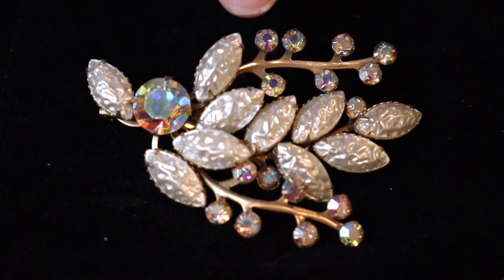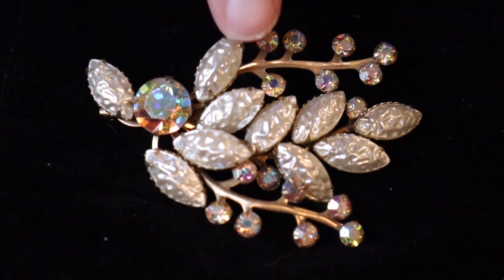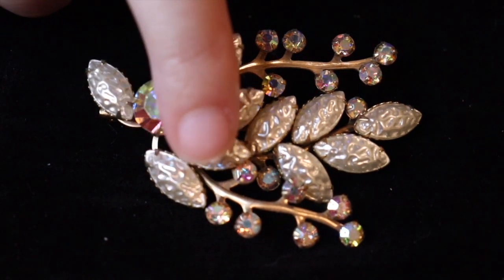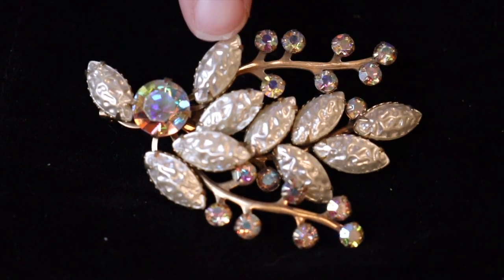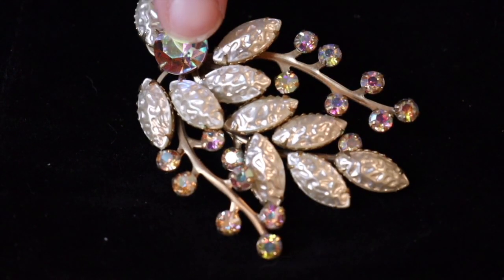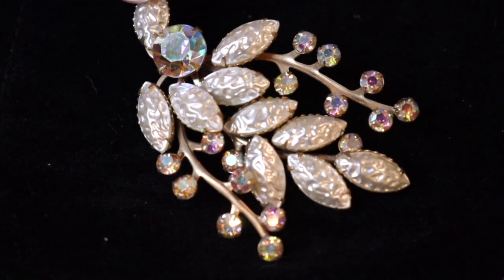So this piece is so unusual. You've got the Aurora Borealis stones, and then you have all of these amazing textured little white stones, and I think that these are probably maybe like a really high quality plastic, and they're all in that beautiful marquise shape that I just love and adore.